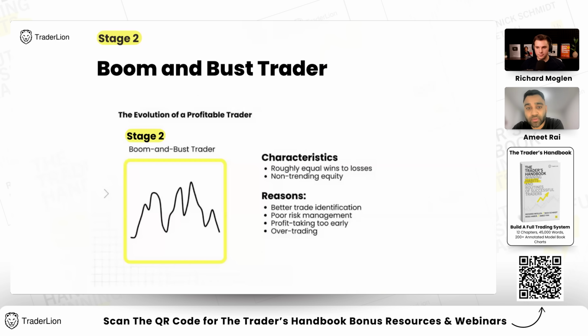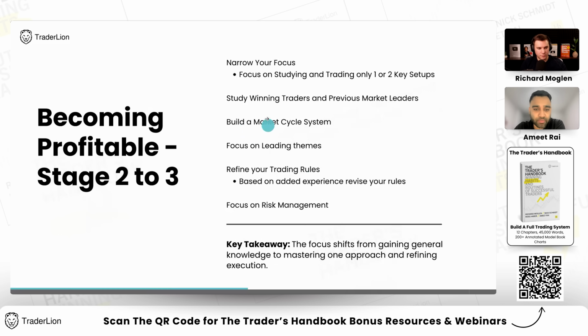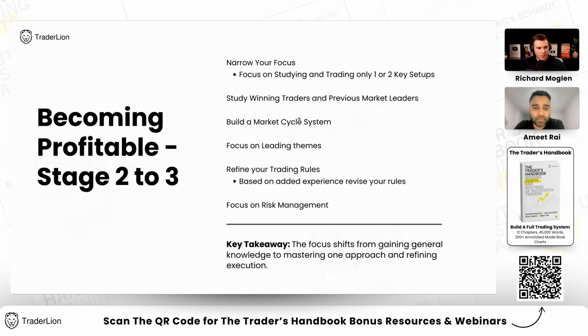So the more stage two traders lack the awareness of the fact that the market is cyclical in a way. And when they figure that out, that's how they become stage three. So I think those are some of the characteristics for stage two as well. So I know you have the transition slide up, Richard, if you want to go first, and I'll add some things. Yeah, I just wanted to double click on what you said.